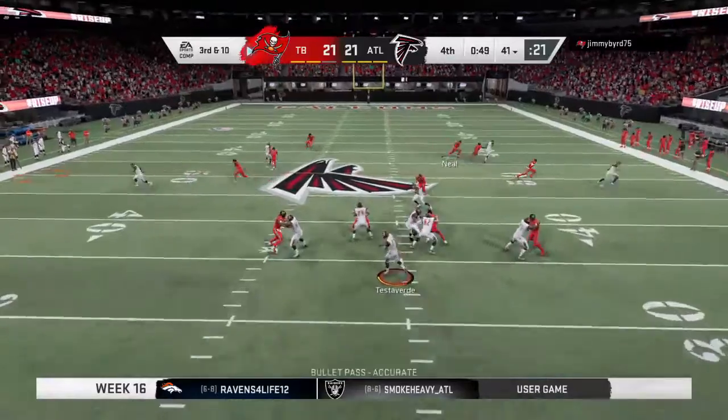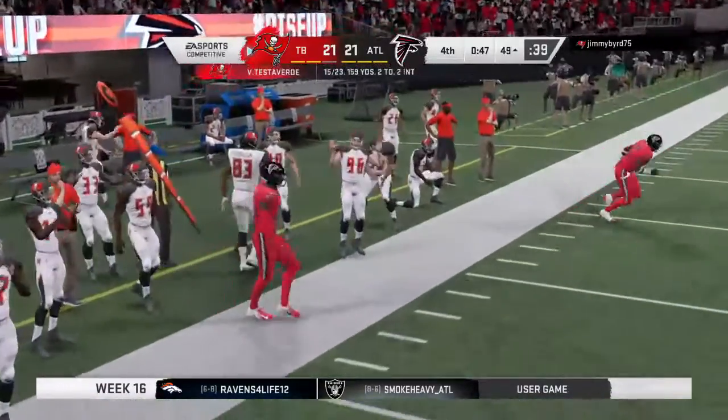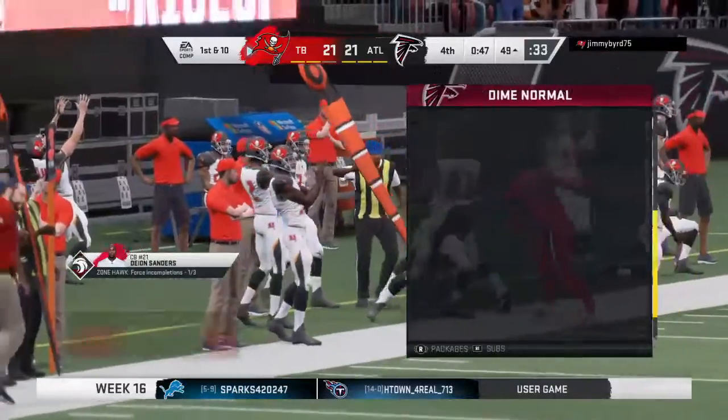They're going to look to throw. See? It's caught by Jackson. He'll take this to the other side of midfield before going out of bounds. 10 yards there and a Buccaneer 1st down.